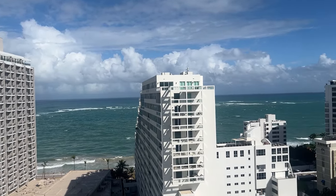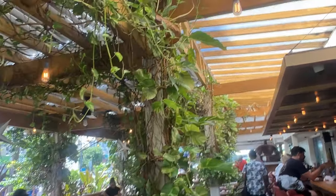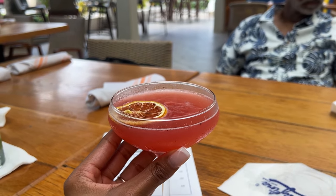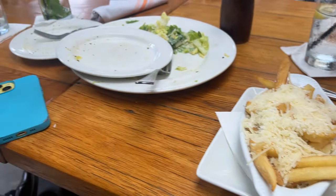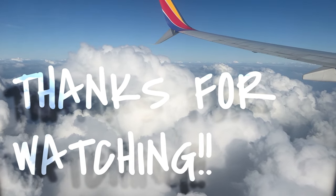Last day in Puerto Rico, and of course the sun comes out. How pretty. Strawberry basil martini. Baby girl got a mocktail of a mojito. Cheers, baby. Cheers. Salad. Is it good? So good. Oh, wow. Sir. Oh, they really did put it on.